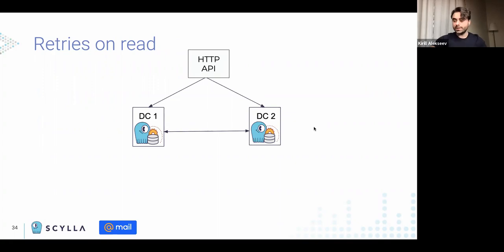So retries and reads. Reads are simpler to retry than writes because you cannot corrupt your data with reads. We do one retry per one API request, not more, because we want to limit the response time, and also we don't want to create excessive load on Scylla. Read retry also goes to another node and to another DC.